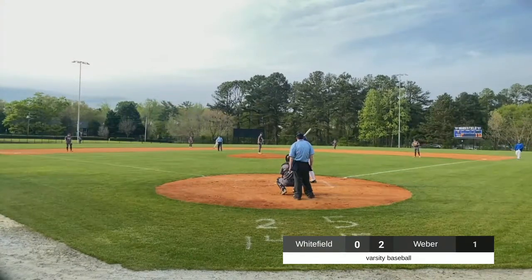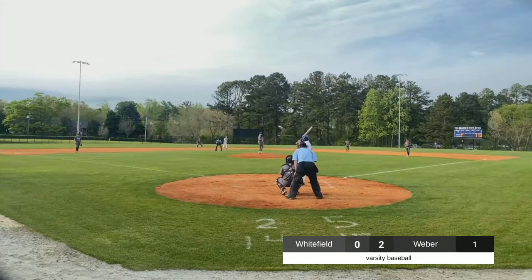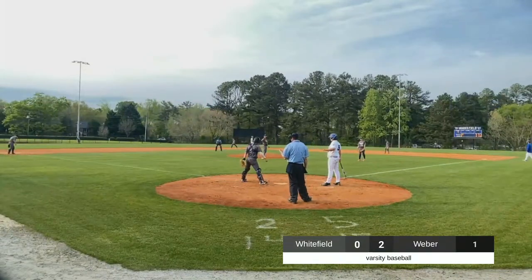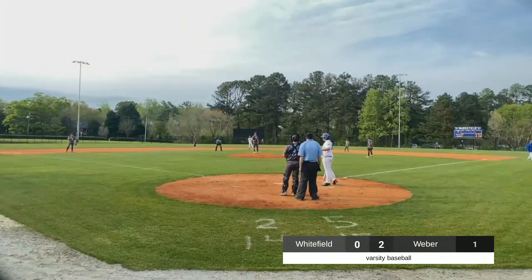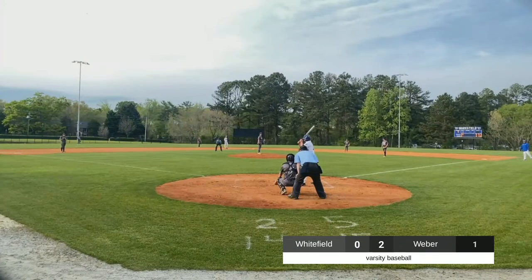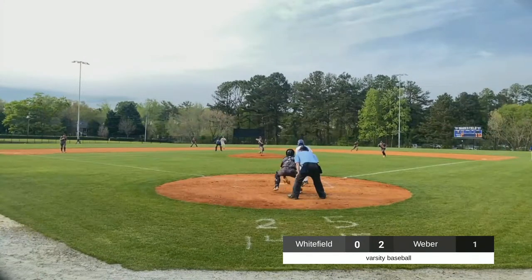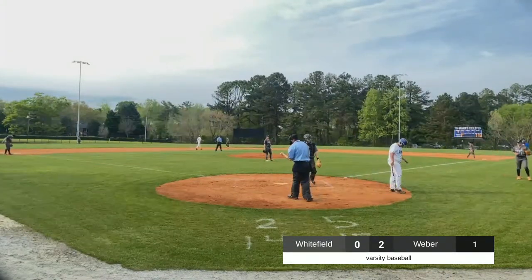Jeremy Wolf, the third baseman, the eight-hole hitter, stands in with a man in scoring position. See what he can do right here. A bunt attempt, pulls it back. No throw, Ryan McClellan baited the man back at second. That's Mark Groswald, who just hit the double into left. And a bunt attempt. 1-1 the count.